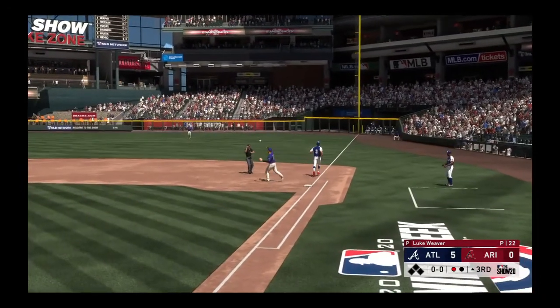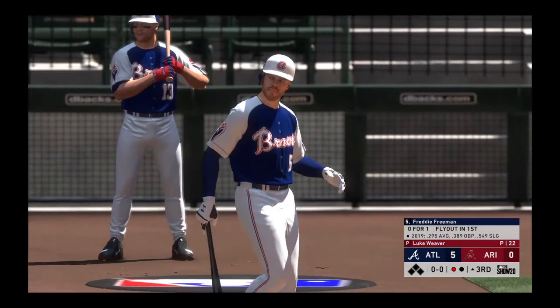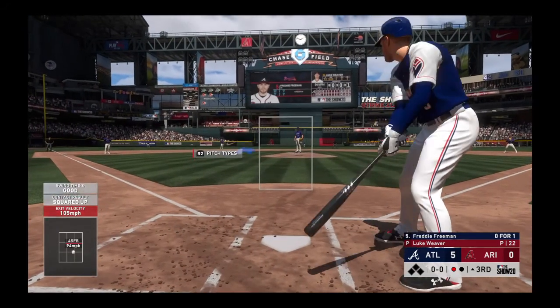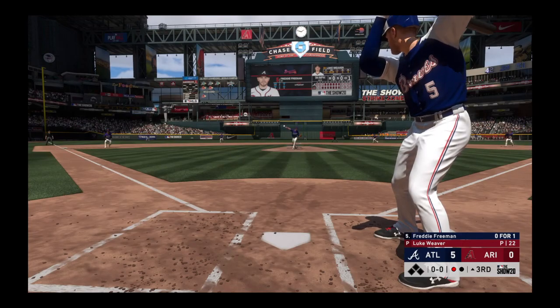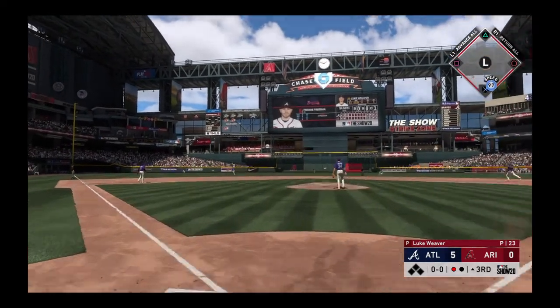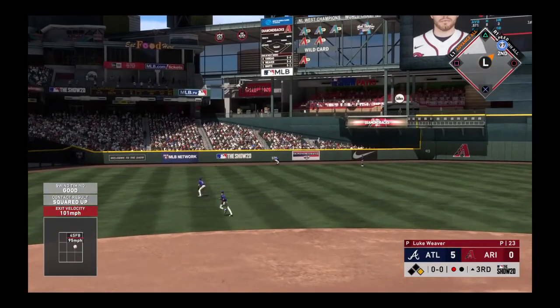Throw to first is in time, but meanwhile, the runner is in to score. The first baseman, number 5. So the bases are empty with one man gone, and that brings in Freddie Freeman. Well hit the other way, and it's into the gap. Freeman will head to second.